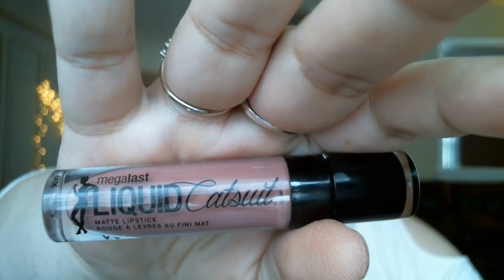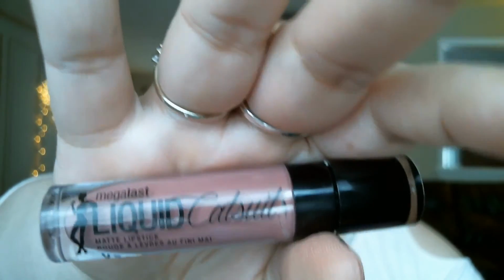Okay, last up in this video is also a new launch by Wet n Wild. These are their Catsuit liquid lipsticks, Megalast. I actually have number 924B, which is Rebel Rose. I have that on my lips today. These, like, there's no words.